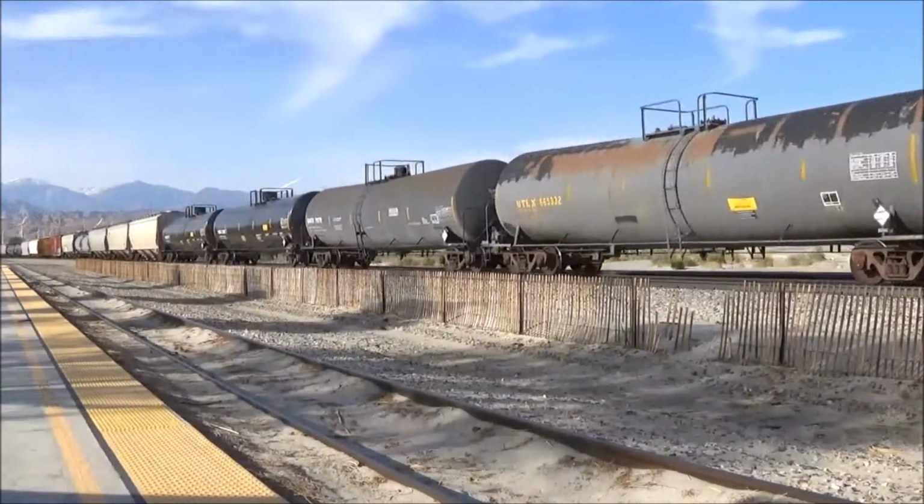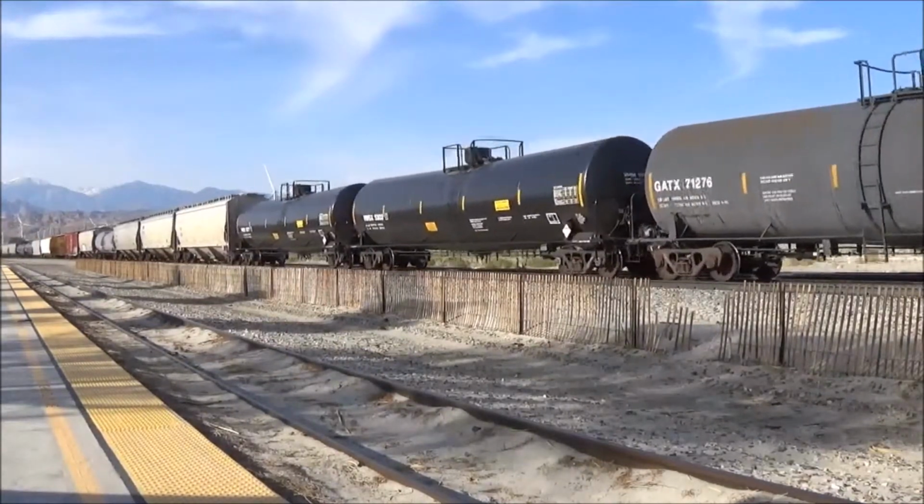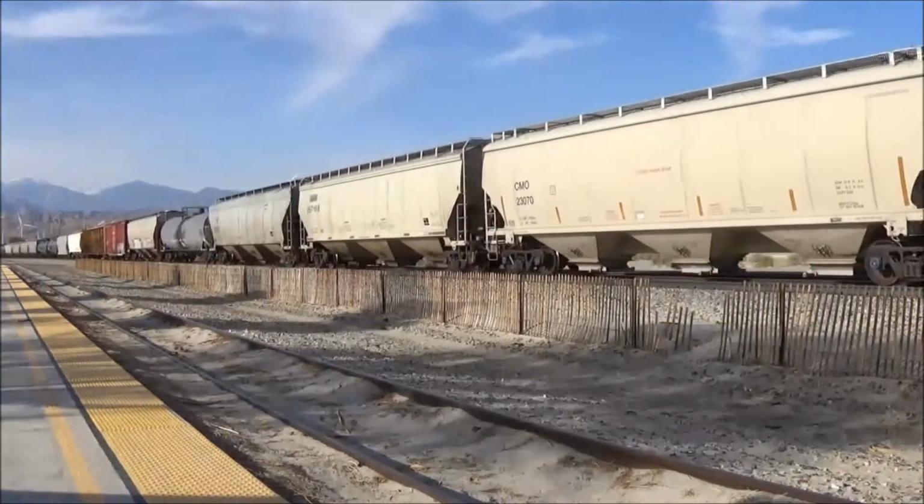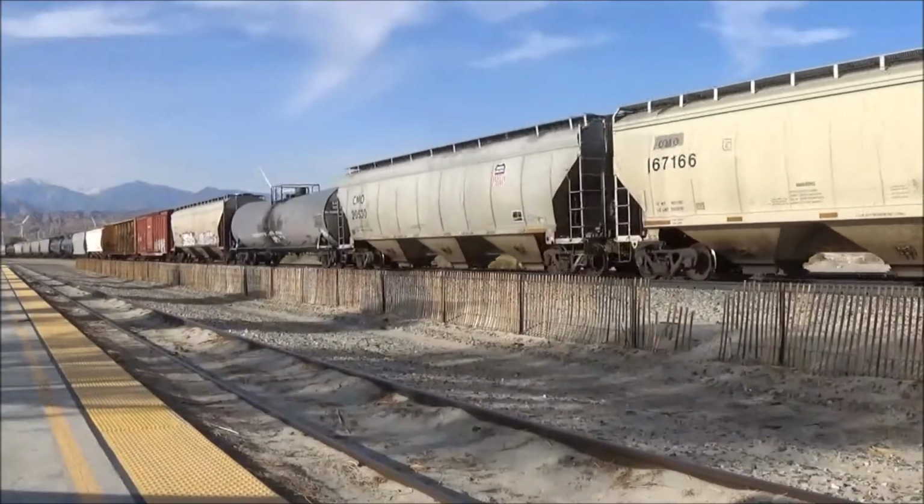Seeing a wide cab GE on any train these days is quite normal. Seeing a pair of standard cab ST60s is not. This railfanning adventure is already off to a great start.